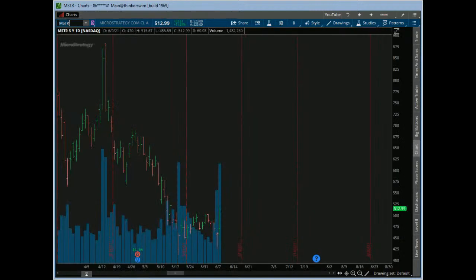MSTR, let's take a look. Again here, just a huge candle right there. Could be a possible, in the likes of a morning star reversal. So see if we get a follow through there. I think we got a little bit more after hours. So let's see if it gets going. So good stuff there.